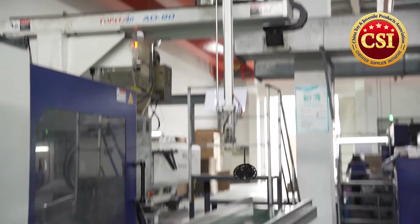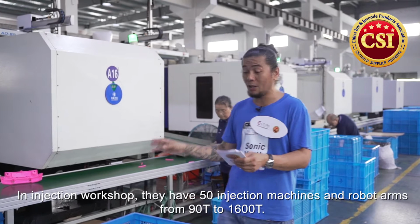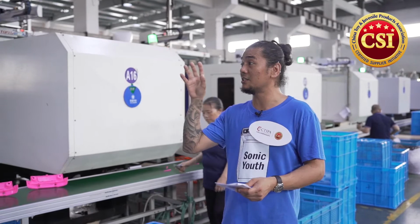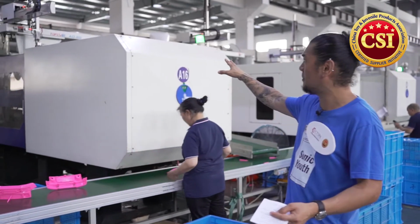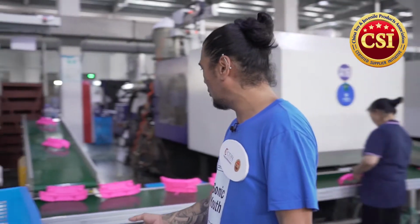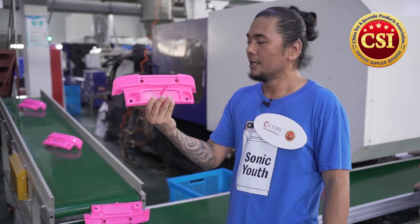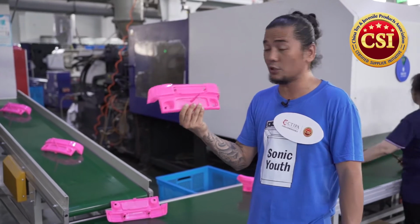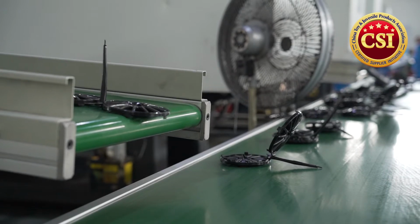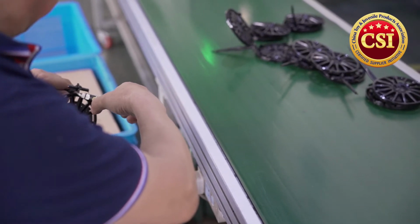Now they have about 50 injection molding machines. These are also equipped with robotic arms, and they range from 90 ton to 1600 ton. Basically what this machine does is take raw plastic material into the mold, and then we're going to be producing these. They're pretty warm. They just came out from the machine. Still pretty warm. Look at that. This is going to end up in one of their toy cars. So our friend over here behind me will cut some loose plastic parts and get them ready to be sent to the production line.